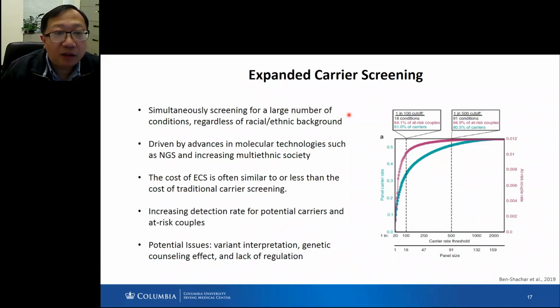And this new test emerged for two reasons. One is the advance of molecular technology, mainly next-generation sequencing, right? So basically we can sequence a large number of genes at the same cost, even lower cost, compared with traditional carrier screening. And the second is that more and more individuals nowadays are born into families with multiple ethnic backgrounds, right? So it's more difficult nowadays for people to define themselves as a single ethnicity. So that's another reason this pan-ethnic expanded carrier screening has become more popular.